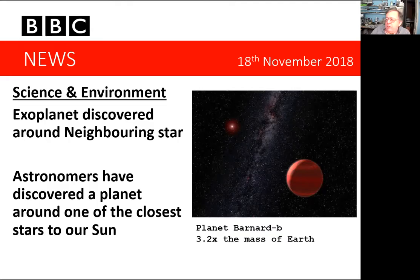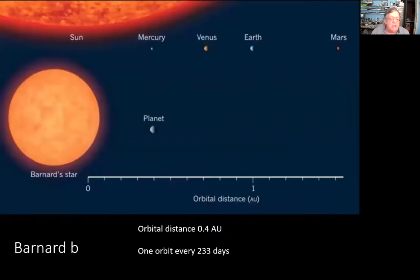So its orbit around the star was worked out, and it orbits in 233 days at a distance of 0.4 astronomical units. 1 AU is the distance to the Earth from our sun. So we've got the solar system by comparison at the top there with the inner planets, Mercury, Venus, Earth and Mars. And planet b, as it's called, rather unexciting name, orbits round Barnard's star roughly at the same distance that Mercury does from the sun. And it takes 233 days, which by coincidence is roughly how long Venus takes to orbit round the sun. So it shares characteristics with each of those in some sense.